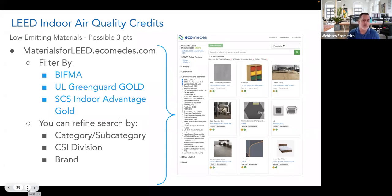Most certification data points now also carry when they expire. So if you are using that product, you'll know when that certification expires and when you might need to renew that certificate. If your project's 2 to 3 years out in the future, you might want to just make a note of that when you're pulling together the documentation.